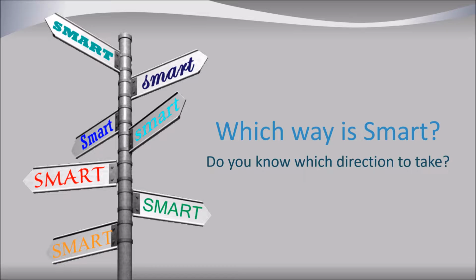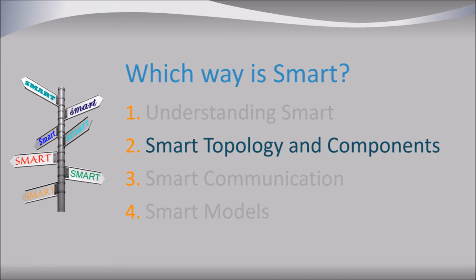Welcome to this second part of the video series, Which Way is Smart? Helping you to know which direction to take. This is part 2 in the series Which Way is Smart and deals with the smart topology and the components within it, such as meters, headend system, concentrator and MDM.